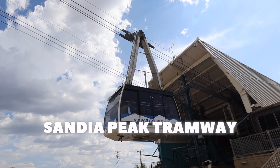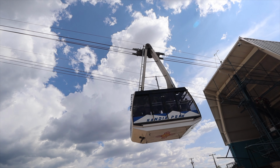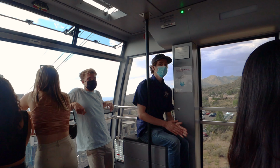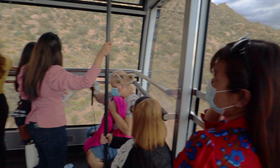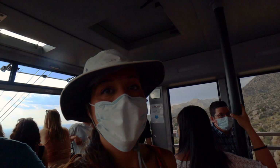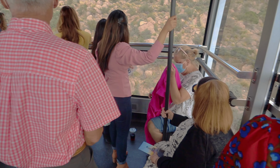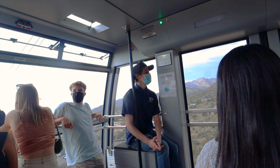While some may like to hike the Cibola National Forest up to the Sandia Peak crest, you could take a tram, the third longest in the whole world, sending you high above Albuquerque with some of the best views. So we'll be ascending from 6,559 feet to 10,378 feet, just a little under 4,000 feet of elevation gain. The tram line runs 2.7 miles long end to end, making it the longest tram in America and the third longest tram in the world.